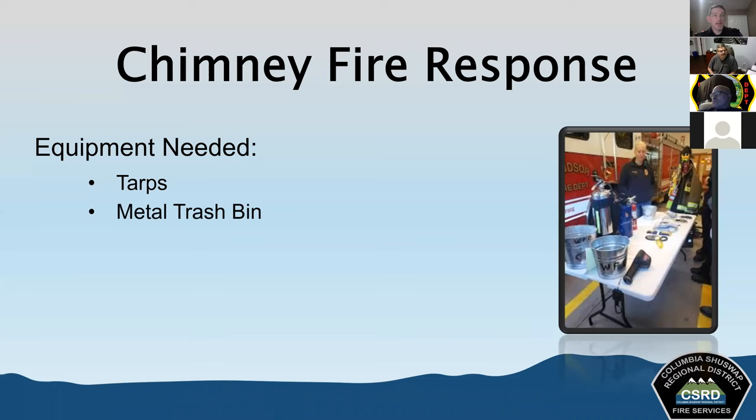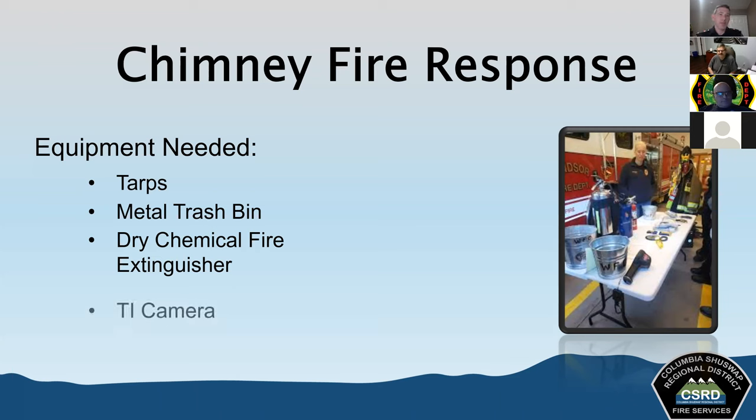A metal trash bin, non-combustible trash bin, I guess would have been a better way to put it. Having a non-combustible trash bin or a bucket or pail of some sort to remove the contents of the firebox and any of the combustibles that may have been in there safely. A dry chemical fire extinguisher, definitely, and we'll talk a little bit about this in more detail when we get into the tactics section.